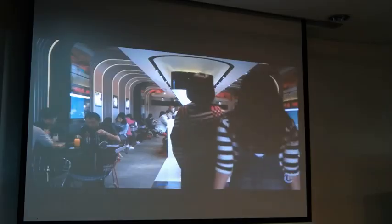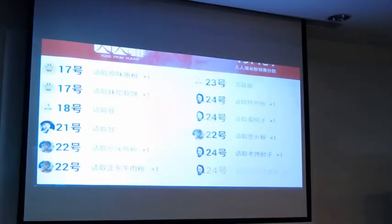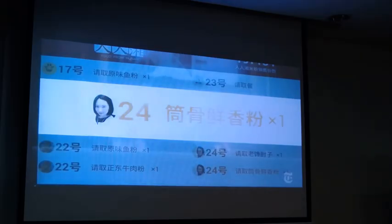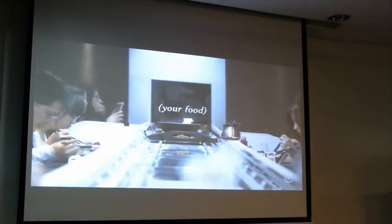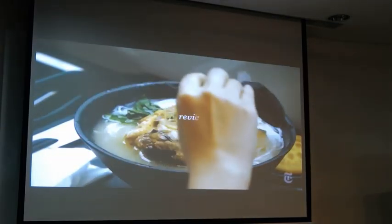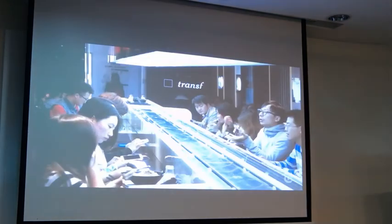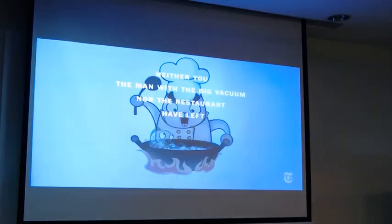Both of you arrive and the app tells the kitchen you're there. Your WeChat profile photo pops up on the wall. It's an old photo from the year you had that weird part in your hair. Of course she makes a comment. Your food is served. You notice your meat is a bit overcooked, so you snap a photo and post a disparaging restaurant review. You're already on your phone and you remember you still owe your friend money because she paid. You transfer her money. Neither of you, the man with the big vacuum, nor the restaurant have left the app.